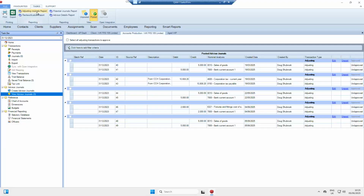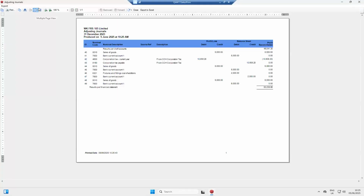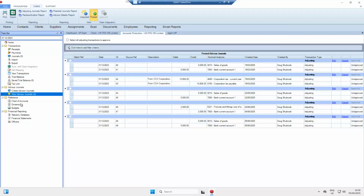Another good feature within this advisor journals area is this adjusting journals report. So I'm just going to run that off quite quickly now. What this does is show you your draft profit as per the trial balance as it was originally imported, and then show you the profit as per the financial statements currently showing after the journals that you've completed within CCH. So it just saves you from having to do a manual process of that. You can then select close and you're back into this area.